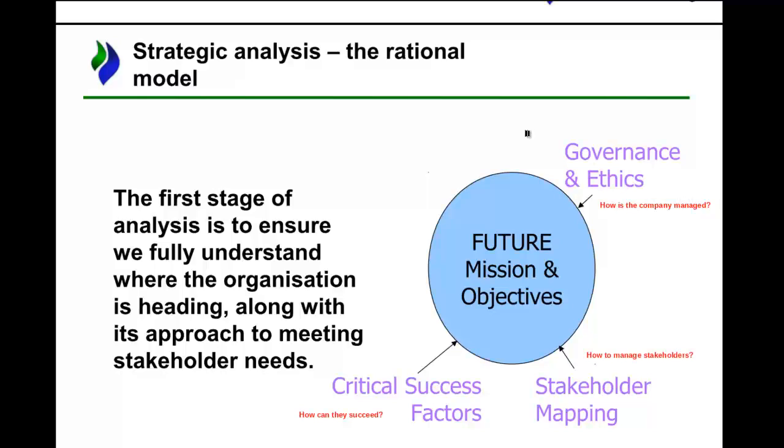And of course, the other feature is stakeholder mapping, and we'll be looking at Mendelow's matrix there. We'll put our stakeholders in the matrix according to their power and their interest, and that will give us a very clear indication of which stakeholders we need to really prioritize and make sure that their needs are catered to, and which stakeholders are perhaps less important and we can devote less time and energy to.